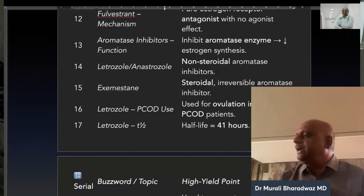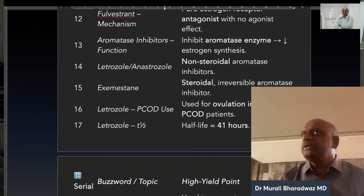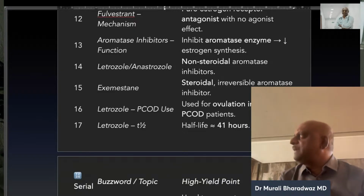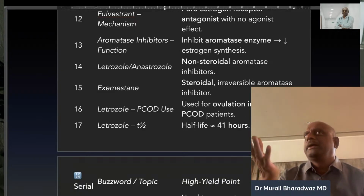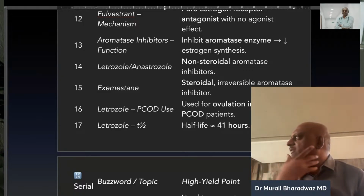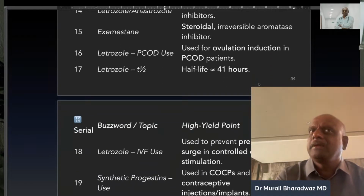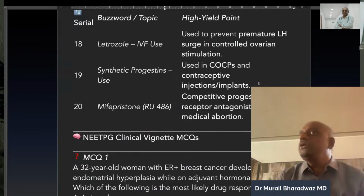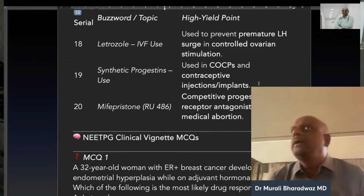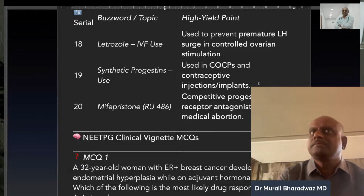Normally estrogen goes and inhibits the FSH. What does this do? This goes and stimulates the FSH by decreasing the estrogen levels, right? Because it's an aromatase inhibitor. It is also used for IVF. So it will prevent the premature LH surge in controlled ovarian stimulation. Okay, doc?